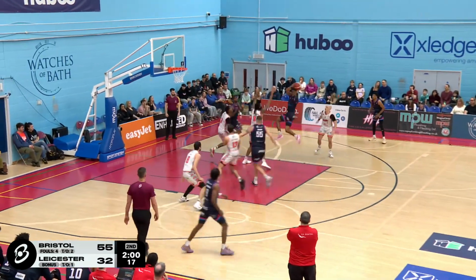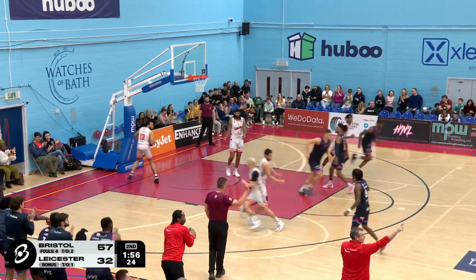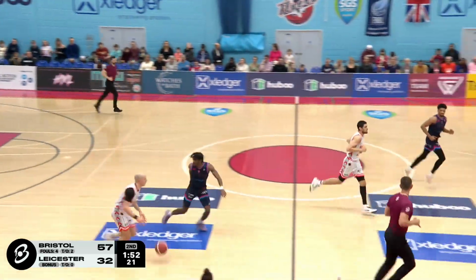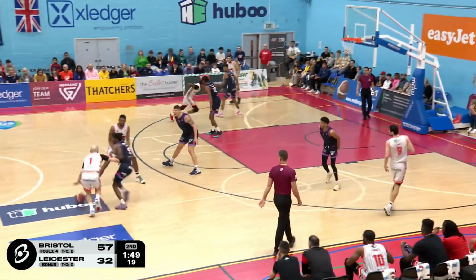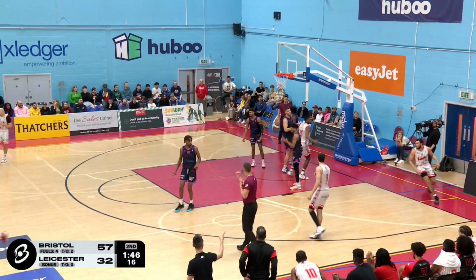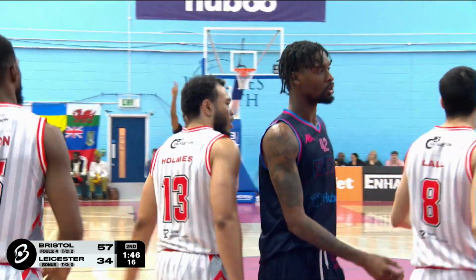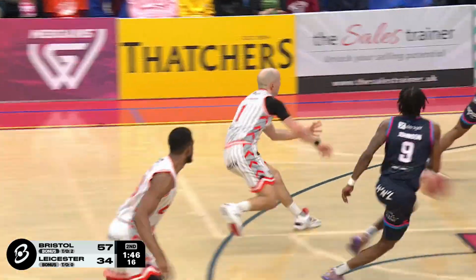And if Leicester aren't able to cut this lead back, you'll see another easy basket for the Bristol Flyers. Yeah, I mean, it's been a great, great half of basketball for the Bristol Flyers, both offensively and defensively. You know, I don't think they've had a half where they've scored. Well, there is a foul and a bucket. Jaron Holmes going to the reverse. Defender on his back. The bucket is good and 1 free throw to come.